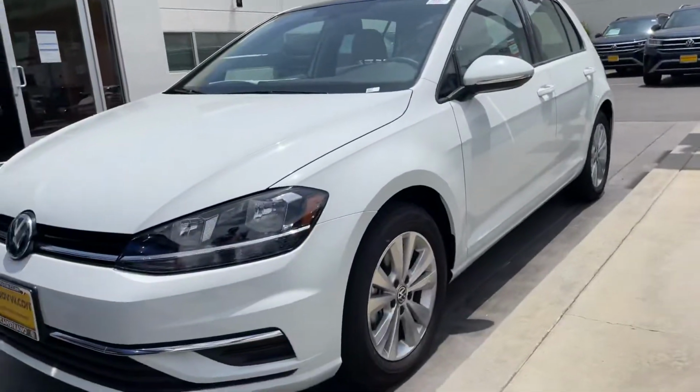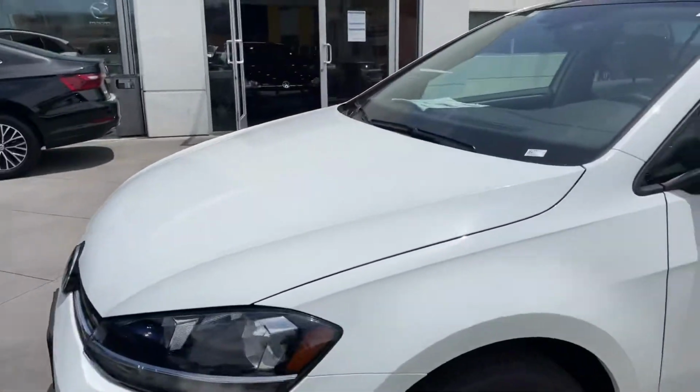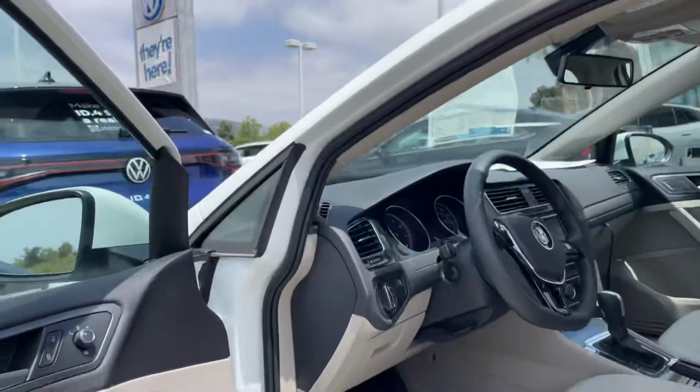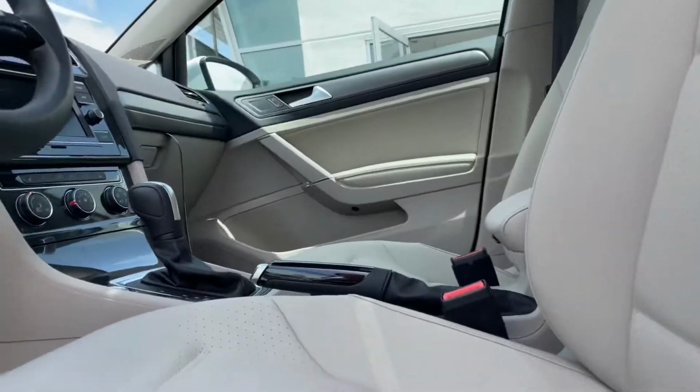I'm here in front of this stunning 2021 Golf. As you can tell, it's a gorgeous pure white. Let me actually walk around just a little bit and open it up. It does have the keyless entry, so you can keep your key in your pocket. This is just one of the Golfs we have in stock. I thought you would enjoy.